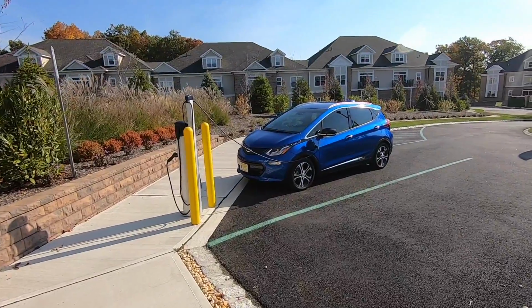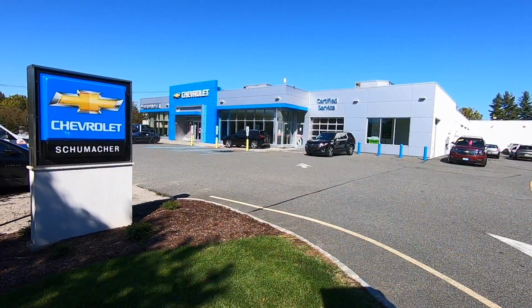All right, there she is, all charged up and ready to go. This is my personal 2019 Chevrolet Bolt EV Premier. My wife and I bought this vehicle about a year ago, and I gotta tell you, we absolutely love it. My name is Dave B. Not only do I own a Chevrolet Bolt, I also sell them at Schumacher Chevrolet of Livingston.